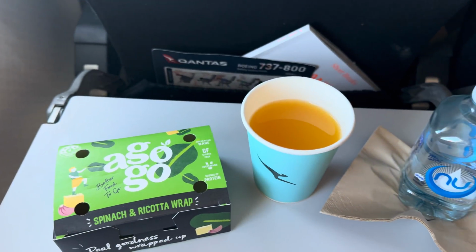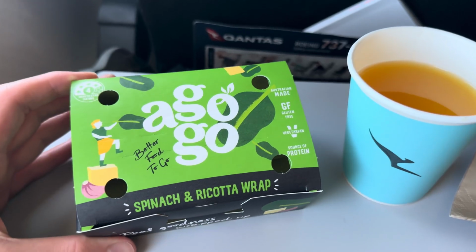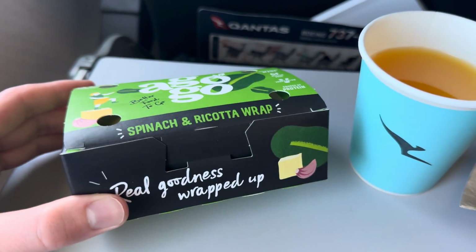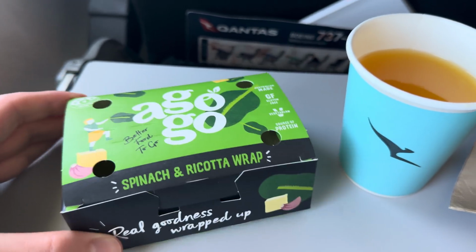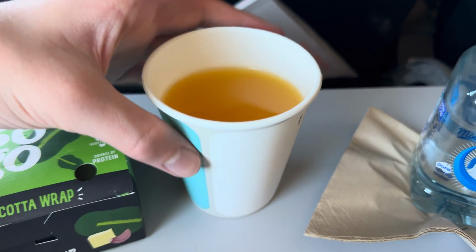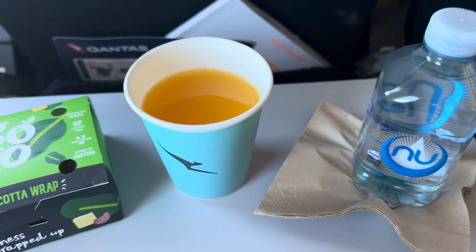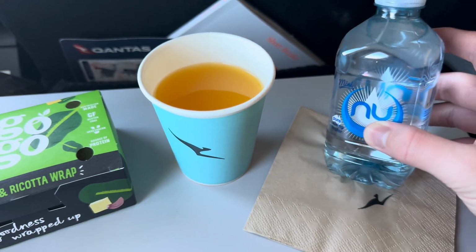Now that we're in the air, it's time for the refreshment service, which today included a hot, I believe, vegetarian snack, which was a spinach and ricotta wrap. I personally found it to be alright, but not great. A bit bland. I personally generally prefer the paninis or the quiche, but some people might have liked the wrap, of course. Drinks offered seemed to be the standard, so tea, coffee, juice and water. I got an orange juice and a water.